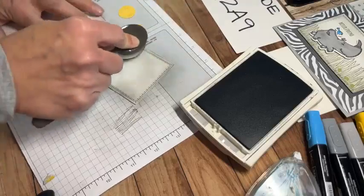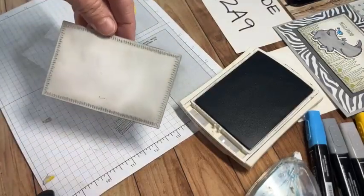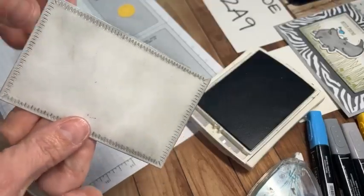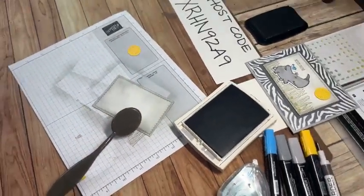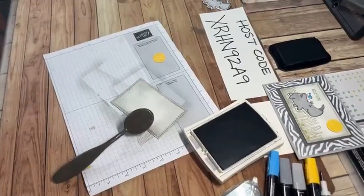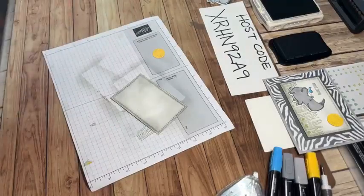That connects the color of my Rhino with our wild paper that we're using there. You can see how it gets into all those grooves, and that's why I love our blending brushes. Now I'm going to back this up because the rest is going to be a little more stamping and then assembly of the card. So it doesn't take too much longer to do that.